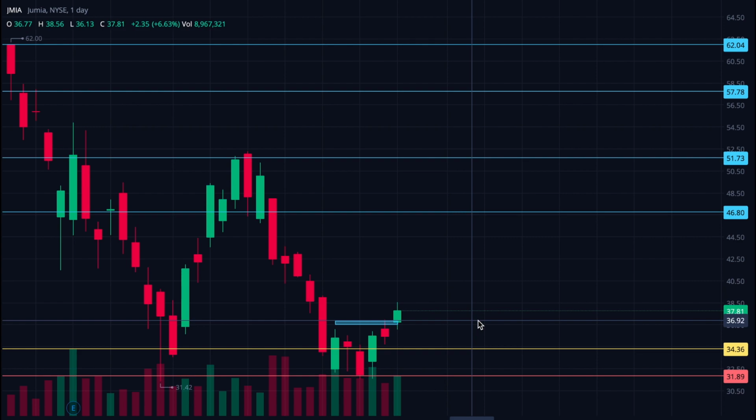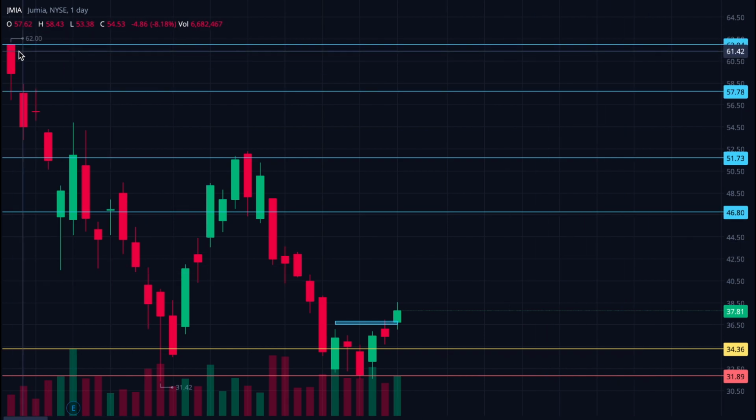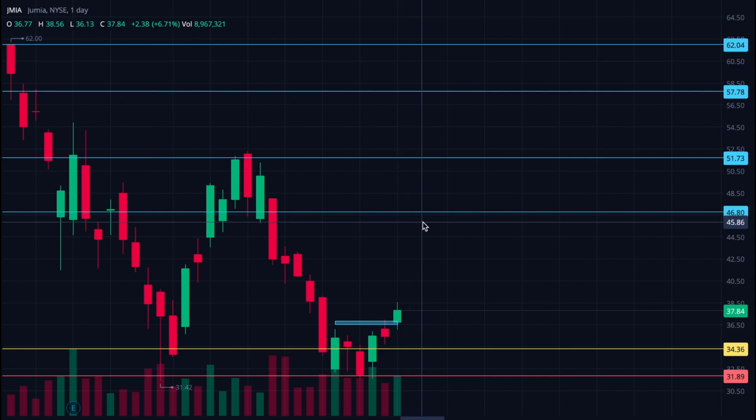Same idea there. If it gets stuck below that $31.89 and seems to be losing momentum, I would probably consider a cut loss and look to re-enter. On my upward targets, I'll be looking at that 46, 51, 57, and 62 as we climb back up to sort of previous recent highs with JMIA.